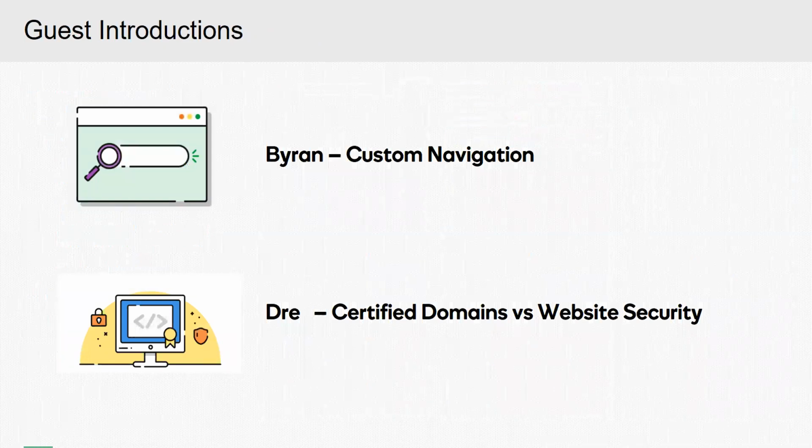So again, our guest introduction, Brian, I'm sure you guys are all familiar. You see him posting regularly in the community. Brian is on the reseller dev team. He's going to go over custom navigations. But first, we're going to run in with Dre and talk about certified domains versus website security.